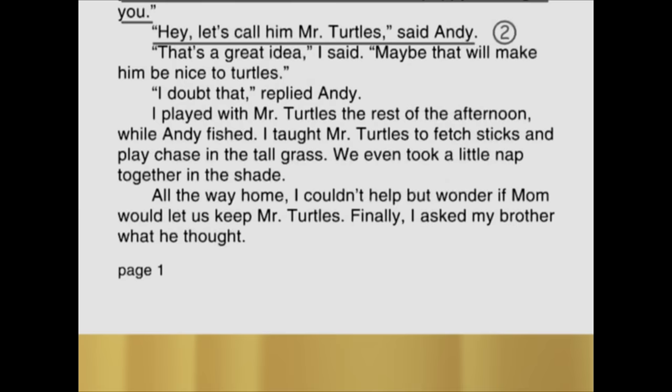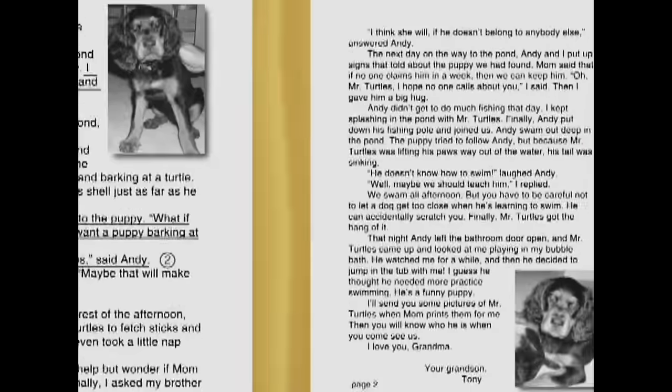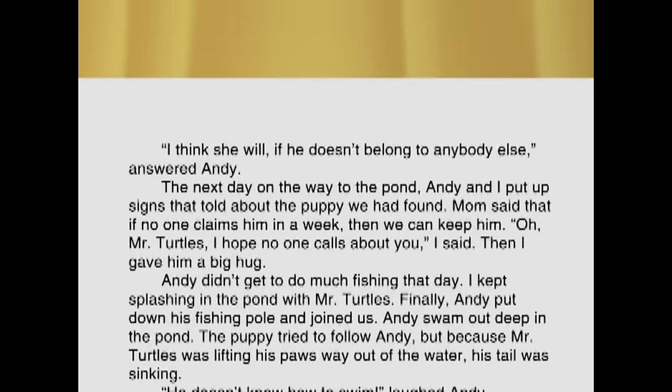All the way home, I couldn't help but wonder if Mom would let us keep Mr. Turtles. Finally, I asked my brother what he thought. "I think she will, if he doesn't belong to anybody else," answered Andy. The next day, on the way to the pond, Andy and I put up signs that told about the puppy we had found.